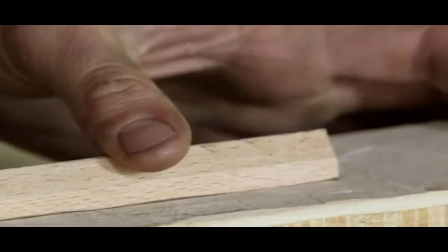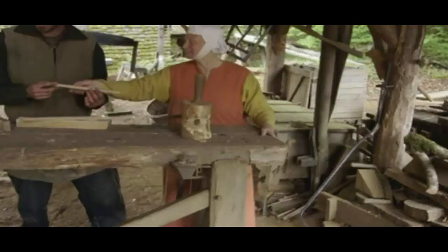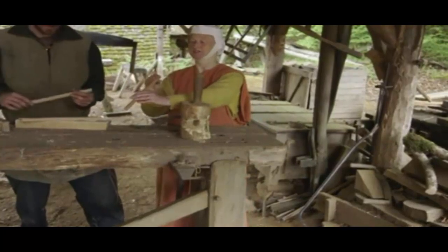You're just squaring this off at the moment, are you? Yeah, I'm just squaring it off using a medieval bandsaw. The thin piece of wood is then cut into individual strips, which will be shaped to make each bolt shaft. And it'll be practically a circle, like this one here. All right, so that one's pretty much finished. Yeah, that's about as round as you're going to need.